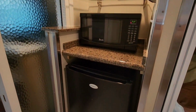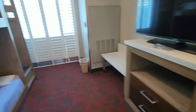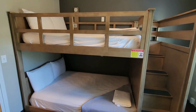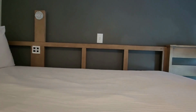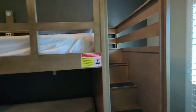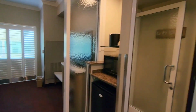We have a microwave, a mini fridge, but here's the best part. We have double sized, so not twin size, double size bunk beds. And look at those bunk beds. They have a light switch right up there for them, and one down there for these guys so they can have their light on. This is perfect for families of 4 to 6 because it can sleep that many. And yes, there is a door so you can close it and ignore your children all you want.